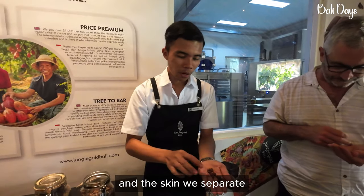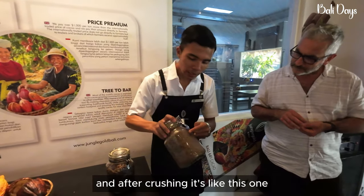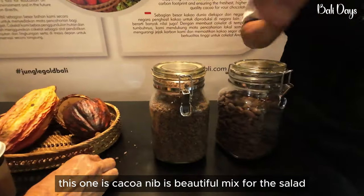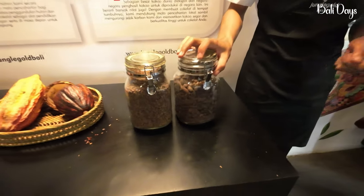And the skin we separate. The process is called winnowing, separating the skin and the husk. And after the husk, we get this one, which is called cacao nibs. The cacao nib is good for mixing into salad, as a topping for salad. Okay, this is cacao nibs.